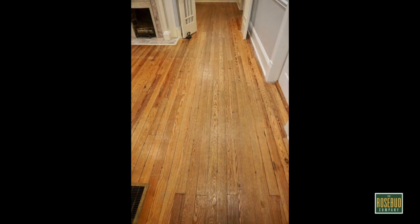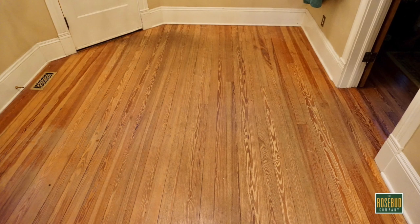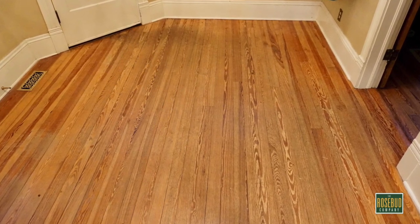Our next project is on the other side of Grant Park, and the circumstances are very different. The last time the floors were refinished, they were very miserly with the amount of finish they put down, and as a result, it was worn off pretty quickly. When that happened, you just start walking dirt and grime into the floor, and it creates a very unsatisfactory look.